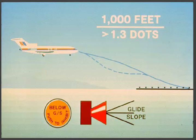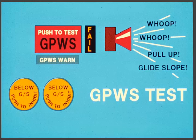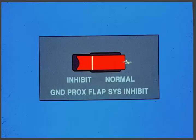If the system has been inhibited, it is reset by descending through 50 feet radio altitude, climbing through 1,000 feet radio altitude, returning the number 1 VHF navigation receiver to an ILS frequency, gear retraction, or flap retraction. The ground proximity warning system is tested by pushing the GPWS light. The GPWS light, the fail light, and both below glide slope lights come on. The oral warnings and the oral alerts also sound during the test.